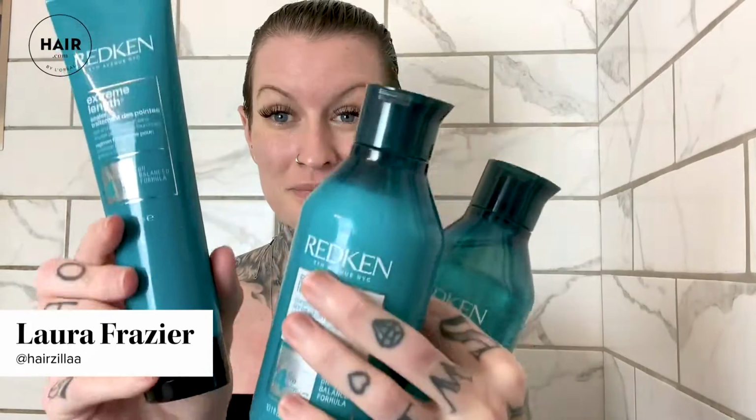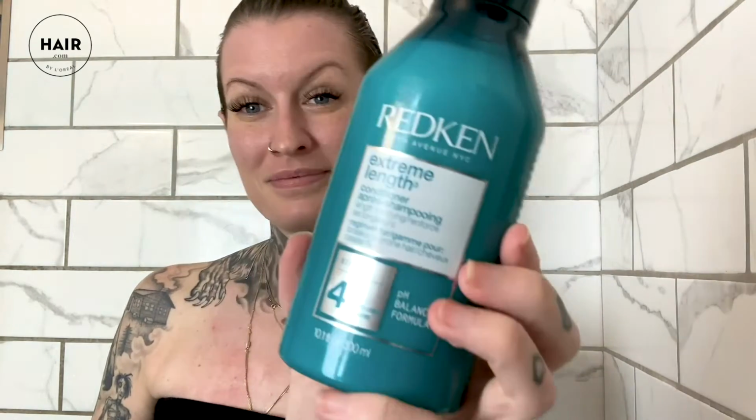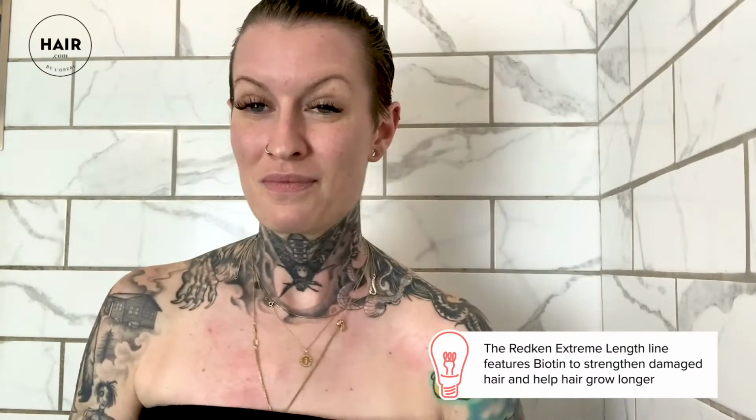Today we're going to talk about Redken's Extreme Length family and look at this new packaging. We're going to talk about how it looks, how it feels and smells, and what it does for your hair. Our new packaging shows how much of each scientific complex is in each bottle and the active ingredient. And for Extreme Length, that's biotin.